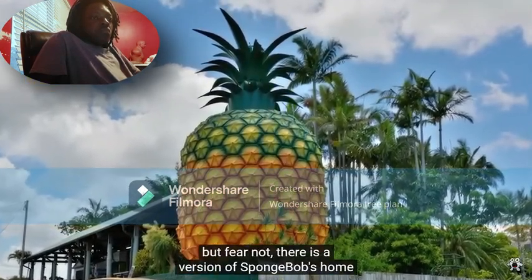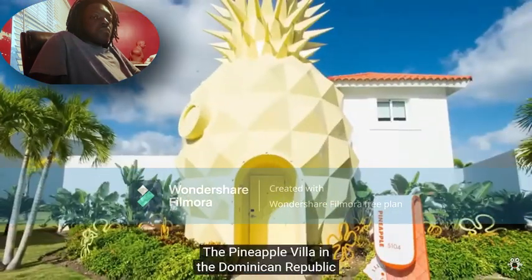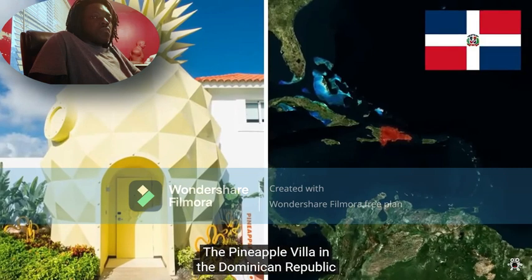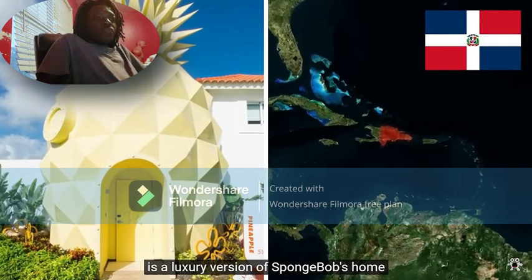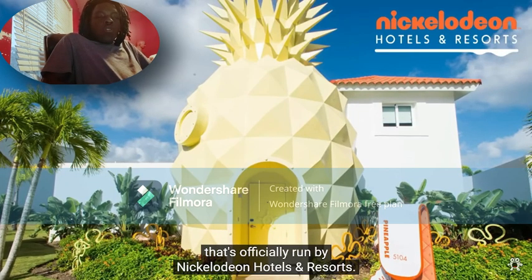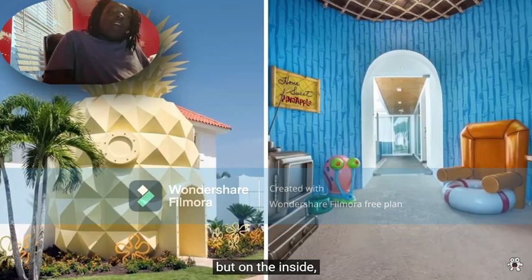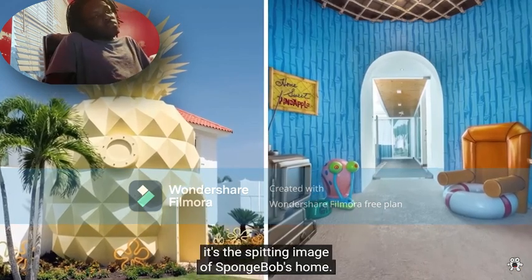You can't actually live inside the giant tourist attraction, but fear not, there is a version of SpongeBob's home that's fully habitable. The Pineapple Villa in the Dominican Republic is a luxury version of SpongeBob's home that's officially run by Nickelodeon Hotels and Resorts. On the outside, the villa looks like a futuristic version of a pineapple. On the inside, it's the spitting image of SpongeBob's home.